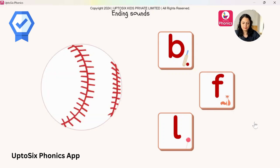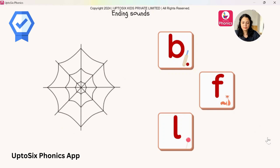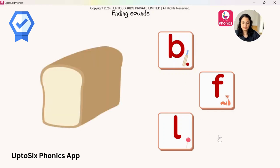Tap on the sound that ball ends with. Ball. What is the final sound? Tap on the sound that web ends with. Web. Tap on the sound that loaf ends with. So the list is endless. Children can practice as much as they need. You don't have to think about which word to practice. Loaf.